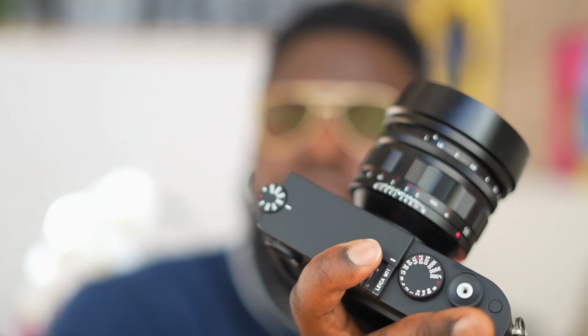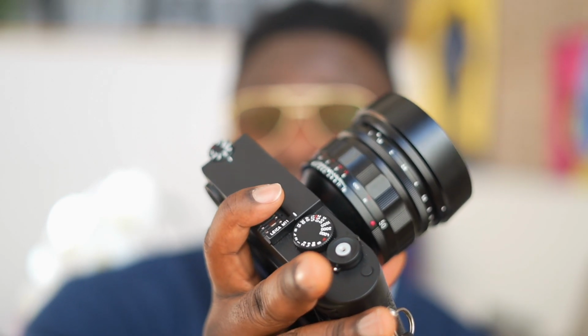And now I'm using this bad boy, and I gotta tell you guys, it's pricey for a Voigtlander lens, but it's also an f1.0 lens. So you have the low light capabilities of a 1.0. And it's so sharp. It's the sharpest thing, man. Even wide open at f1, if you can nail focus, it's super, super sharp. And the image quality is just phenomenal.